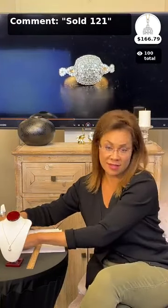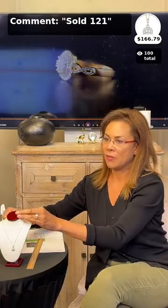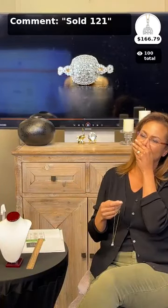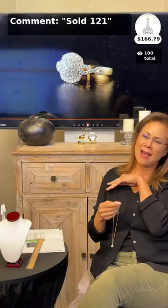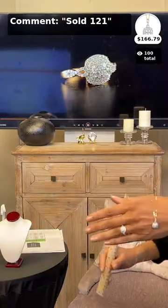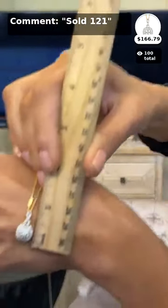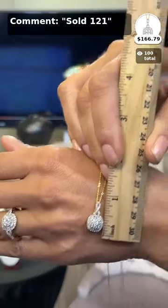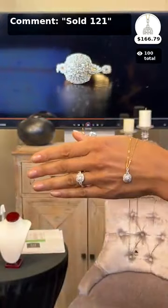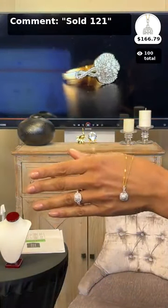Okay, well, this is the matching pendant. Oh, wait till you see the price. It makes no sense. Come on, y'all. $33.36 are the budget payments. You see that? Oh, look at it with that pretty ring. Such pretty hands. Well, thank you. Listen, if you can swing it, please get them both.